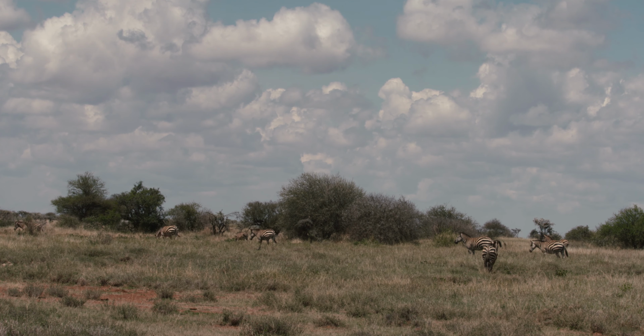I didn't know that. And so that is why nowadays we are keen on conserving Grevy's zebras, because if you are not careful, in the near future we won't be having Grevy's zebras.